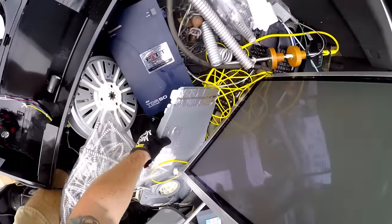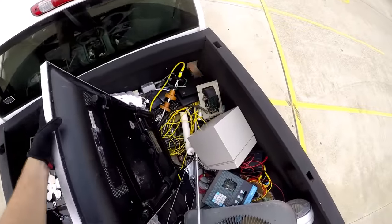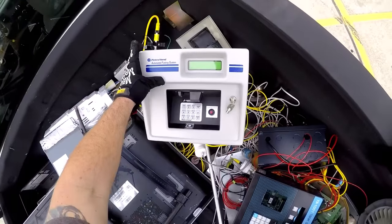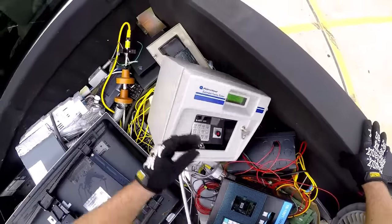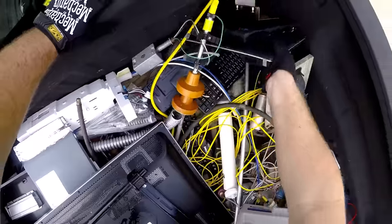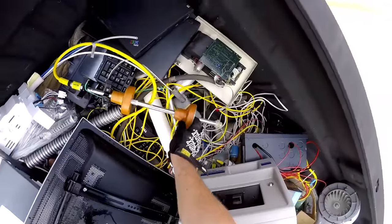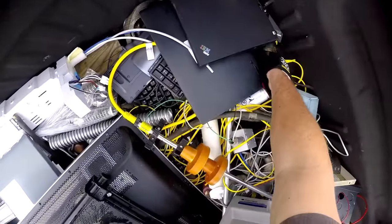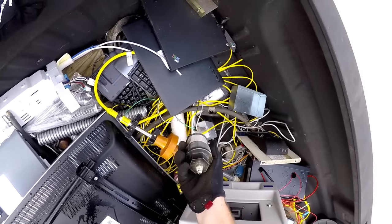Like security system stuff. Some sort of automated fueling system lock box. It's got the key and everything. Some laptops. This float valve, it's got a pretty heavy cable on it. It's probably stainless. And this feels like it's got a little heavy weight to it. Definitely looks like some brass.